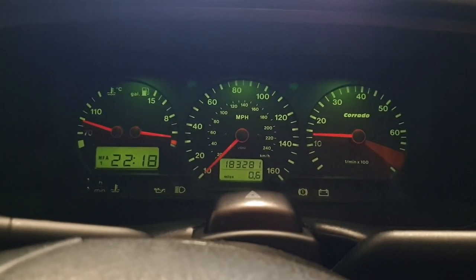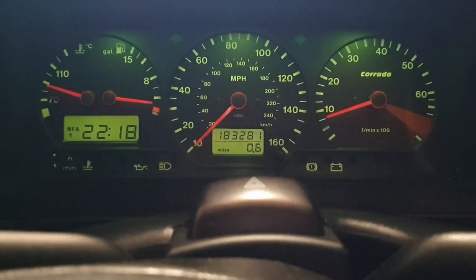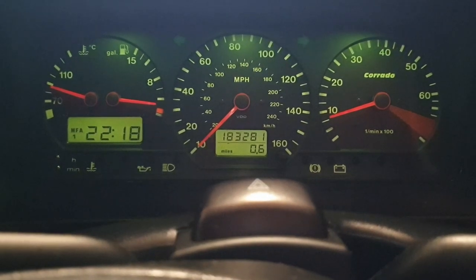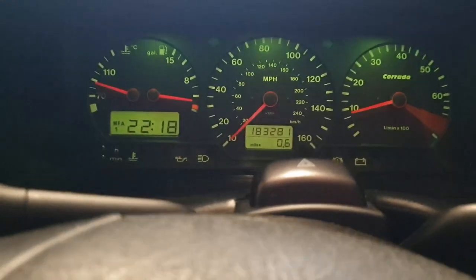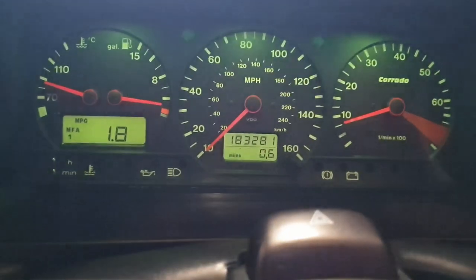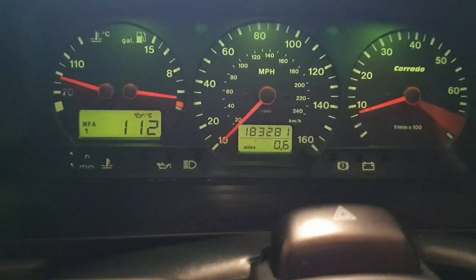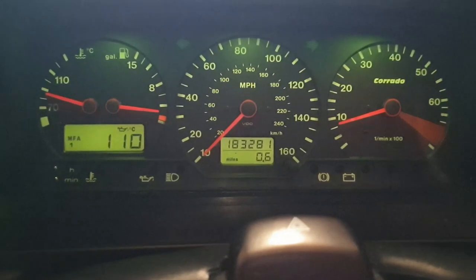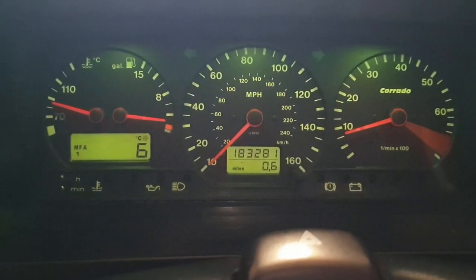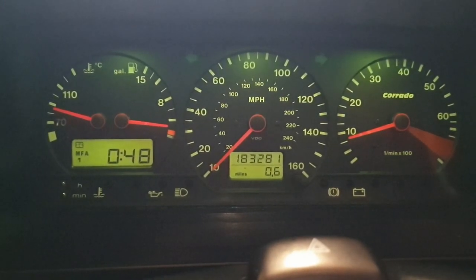Yeah, it's trying to drop off, look. Okay, so the idle's dropping, and it's correcting it and making it do a little blip. The multi-function display shows miles per gallon 1.8 miles, temperature 112 degrees, don't know if that's good or bad, 6 degrees outside. I'm well happy all that works, from what I can gather. If it was a Golf it wouldn't work.